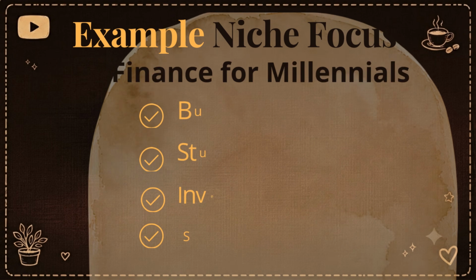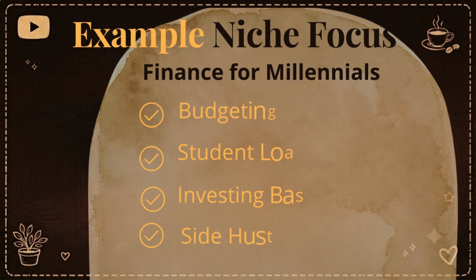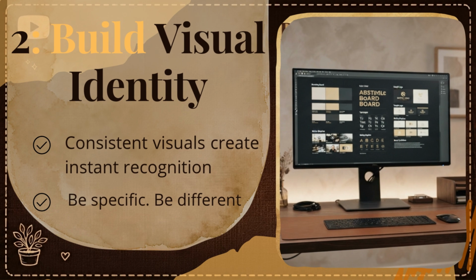For example, if your niche focus is finance for millennials, your subtopics could be student loans, investing basics, budgeting, and side hustles. Moving on to step 2, build visual identity. Consistent visuals create instant recognition.